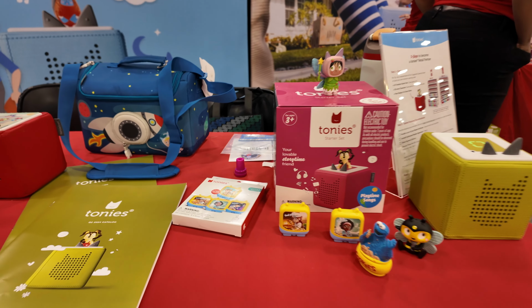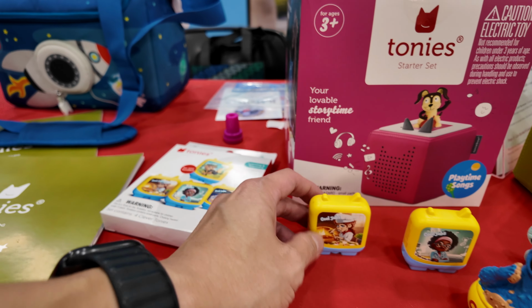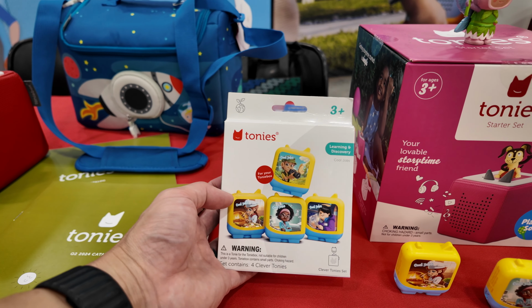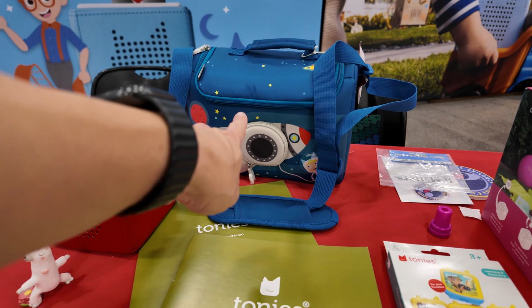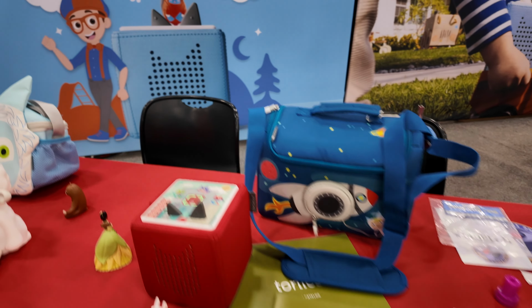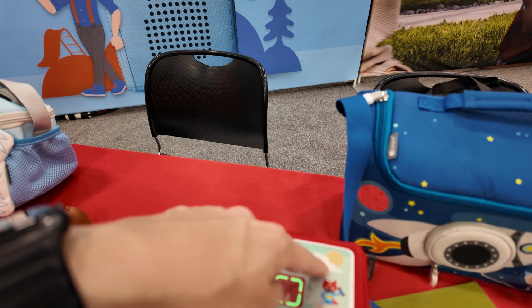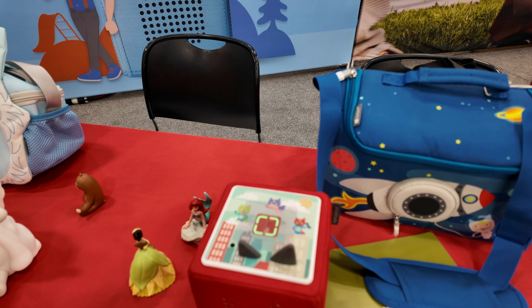So I've seen a lot of things at Tonies. I didn't even know they had these little guys. I'm gonna have to take a look into it myself. These here come in a set of 4 apparently. I'll definitely have to take a look into this. First time seeing this in person as well. And did you even know about these little stickers? You can get them on their website. Their accessory page, you know, they have a lot of accessories now. I really have to take a look again.